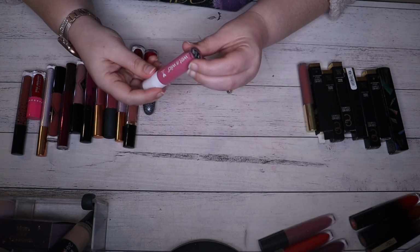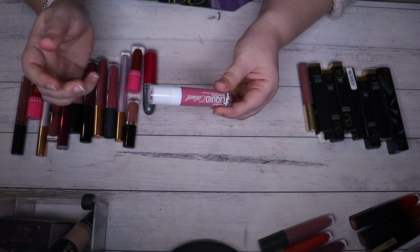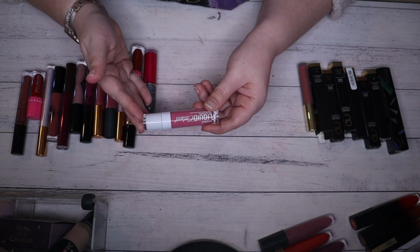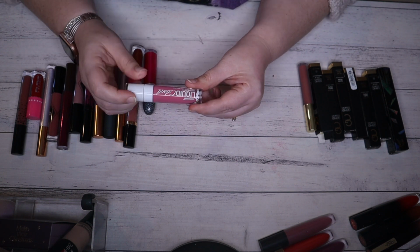Okay, this Wet n Wild liquid lipstick in the shade Flirt Alert. I've had this for a few years now. I never reach for this anymore. This is super drying on my lips. I do not like that feeling anymore, so I am going to declutter this one.